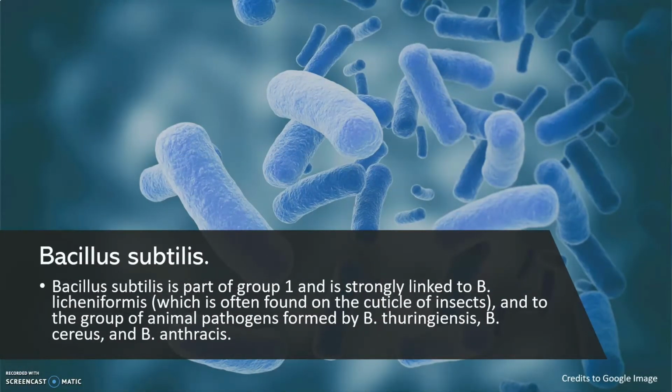Bacillus subtilis is a part of group 1 and is strongly linked to B. licheniformis, which is often found on the cuticle of insects, and to the group of animal pathogens formed by B. thuringiensis, B. cereus, and B. anthracis.